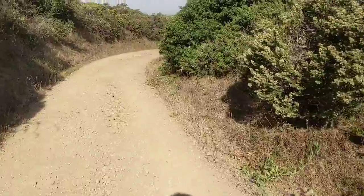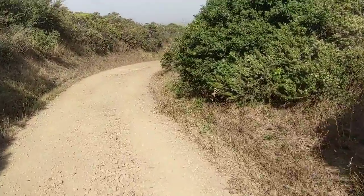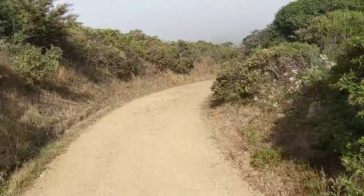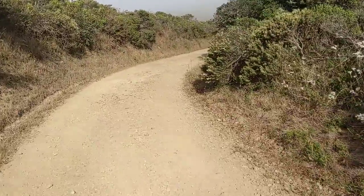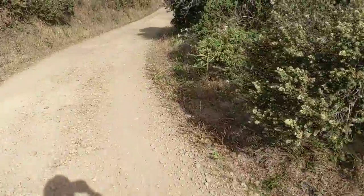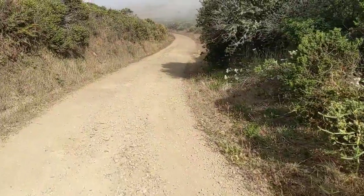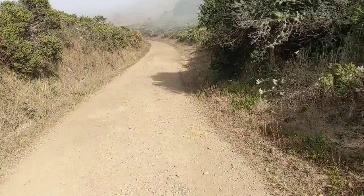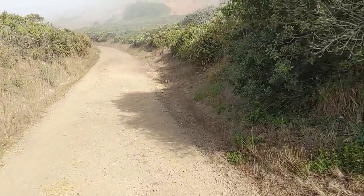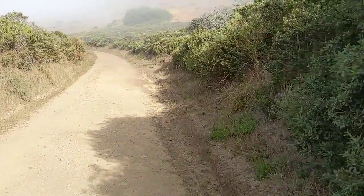So we're heading to a trail called the Bobcat Trail. Presumably there are bobcats around. Hopefully we get to see one. That'd be kind of cool. And by we, I mean me, because most likely these type of animals, I see it and it runs away before I can pull up the video app on my phone.